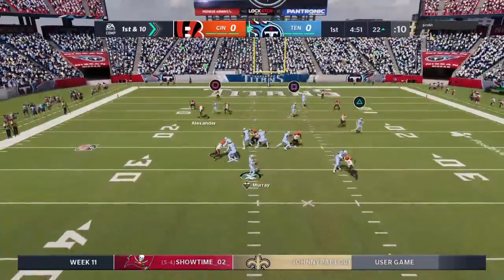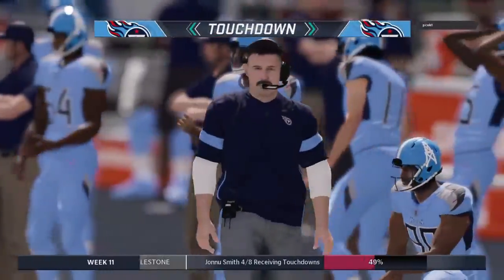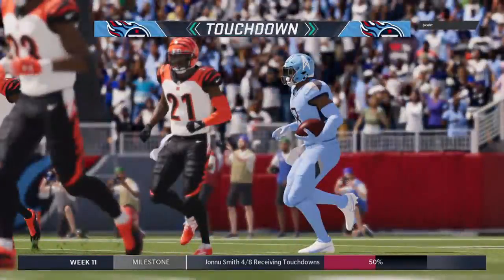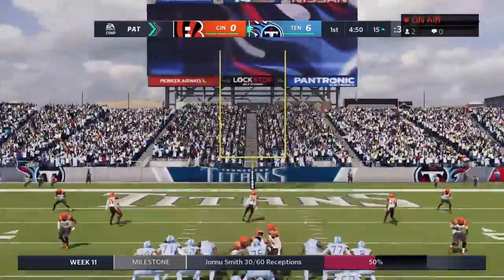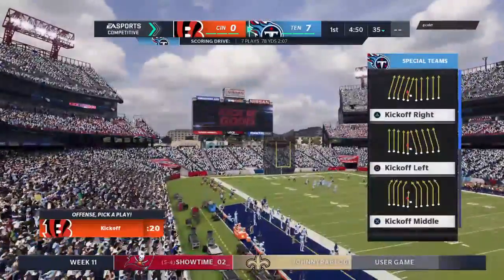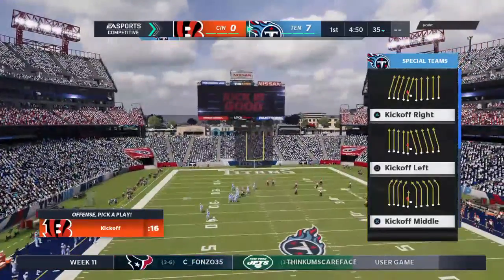Throwing on first down is Murray. Got a man, and it's taken in for a Titans touchdown. Jonnu Smith, his 4th touchdown on the year. And the Titans take the ball down the field and score on their opening drive. The kick is good. Our score, 7-0 Tennessee. Bengals nothing.